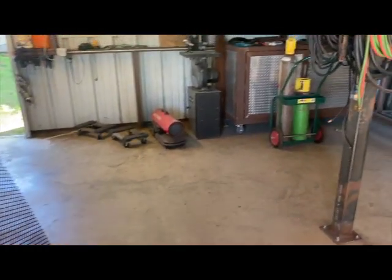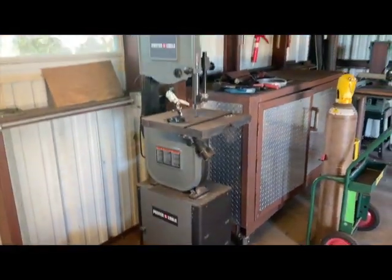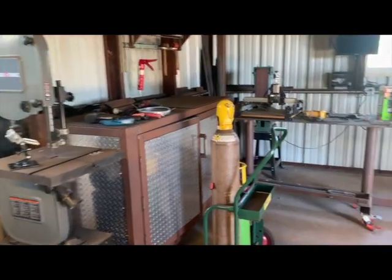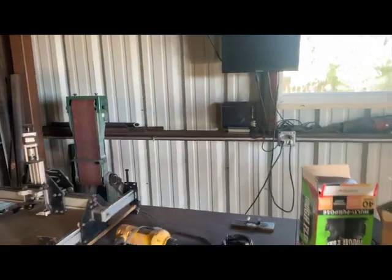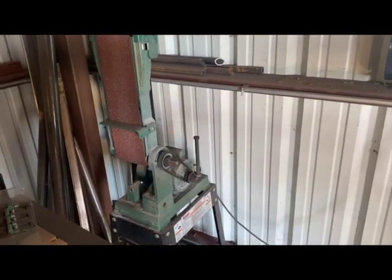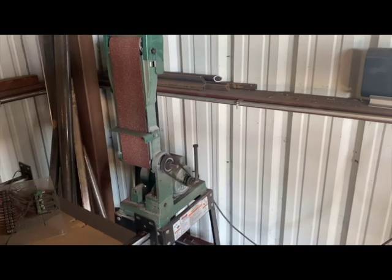I've got a bandsaw. Bought that bandsaw probably at Lowe's several years ago. Used to use it quite a bit, now I don't. Probably gonna sell it too. In the back over here is a little bit dark. In the back over here is a Grizzly sander. You know anything about them, there used to be a disc sander on this side. I broke it. Don't really use it, so might sell that one too.